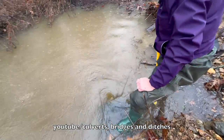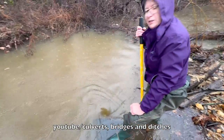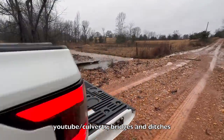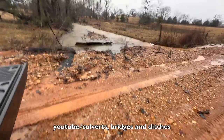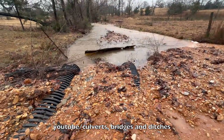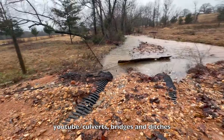That it? Okay. That's a good fork. Nice job, Mama. Let's look on this side. Yeah, it's coming out of both of them pretty good. Yep. Flowing out of both. Good job.